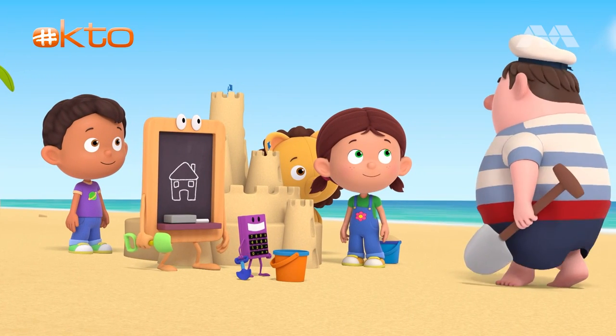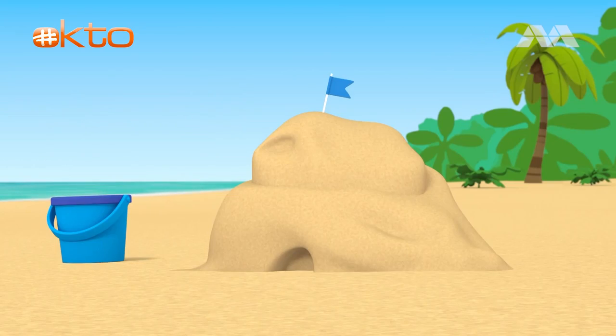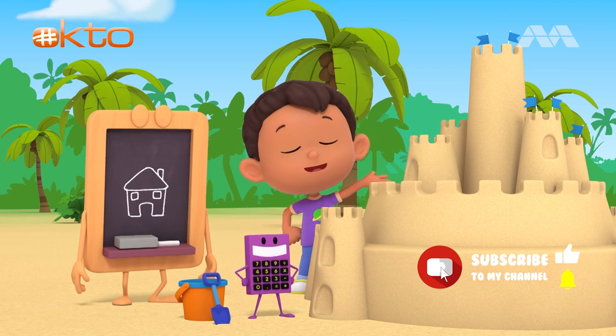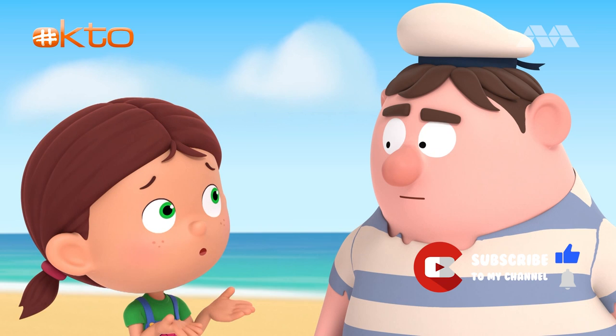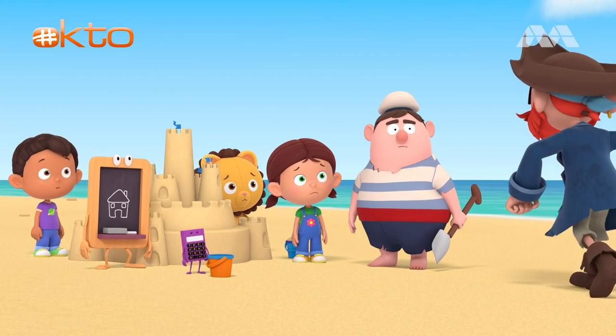Hi, guys. I think your sandcastle is over there. That thing doesn't look like our sandcastle at all. This is our sandcastle. Maurice, please tell Captain Redbeard to stop disturbing us. We came here first. Yarr!